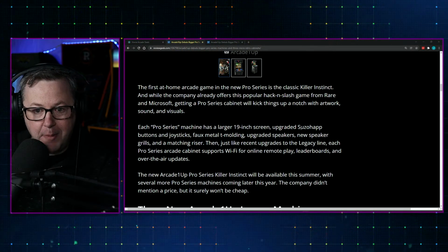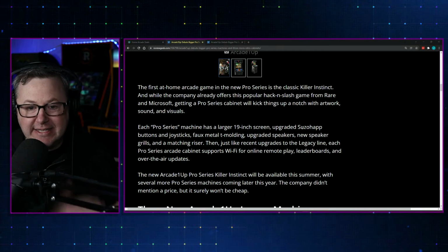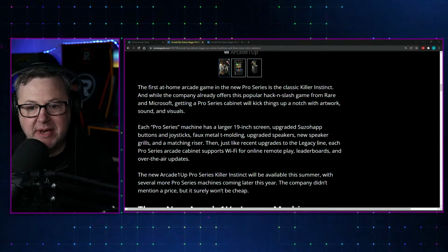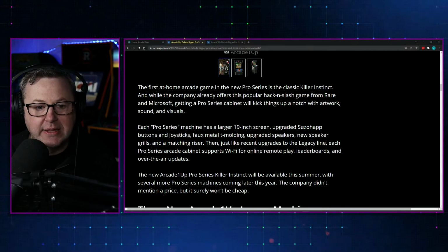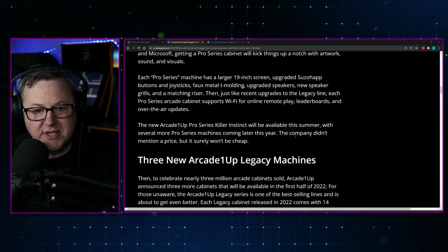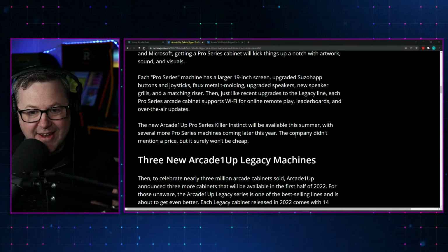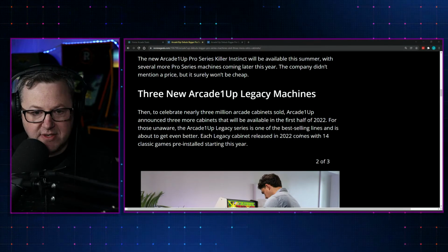19-inch screen, upgraded HAP buttons and joysticks, faux metal T-molding, upgraded speakers, new speaker grills, and matching riser. Then, just like the recent updates of the Legacy line, each Pro Series cabinet supports Wi-Fi and online remote play, leaderboards, and over-the-air updates. Okay, we know about that. New Arcade1up Pro Series Killer Instincts will be available this summer, with several more Pro Series machines coming later this year. The company didn't mention a price, but it surely won't be cheap. I saw another site, it was going to be $1,000.